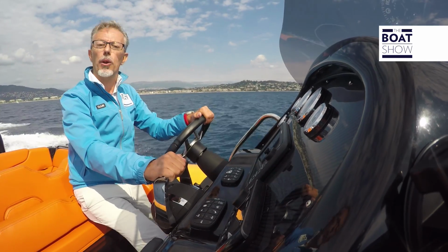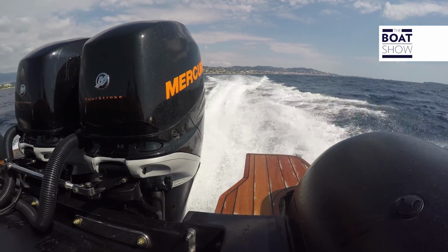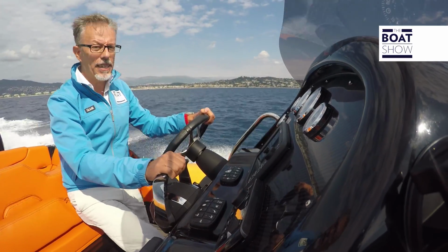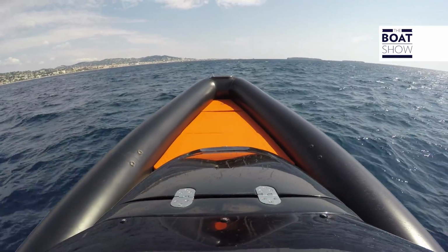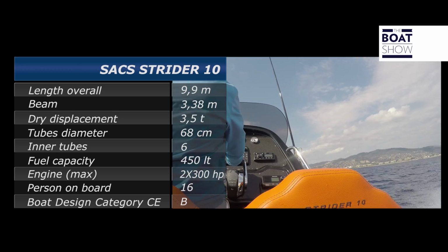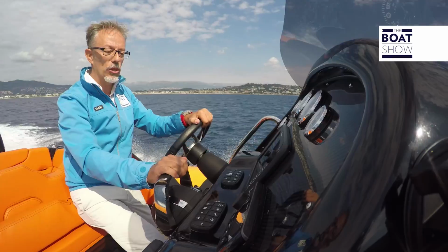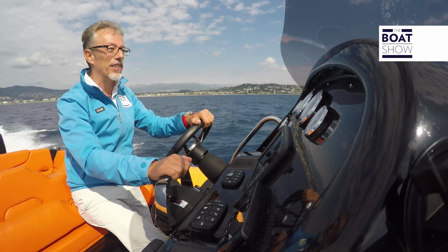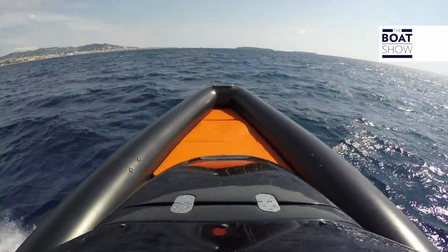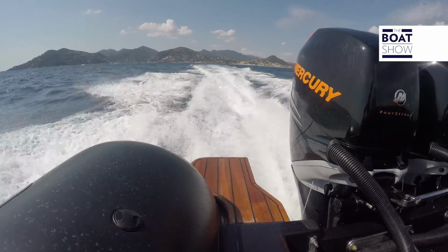For example, right now we're at 4,000 revs a minute. It's strange, the engines have actually become even more quiet. Maybe because they're not working too hard. At 4,000 revs a minute, we're at a speed of, wow, 32 knots. Now, however, the balance has slightly changed. The bow has lowered a bit. So with the trim, I'm going to lift her a little to ensure a more favourable angle of incidence.